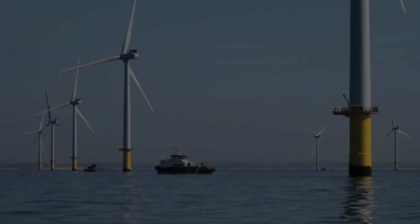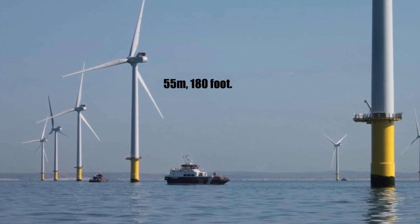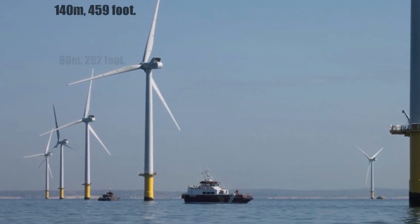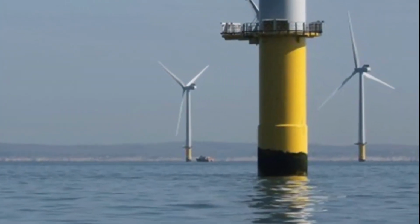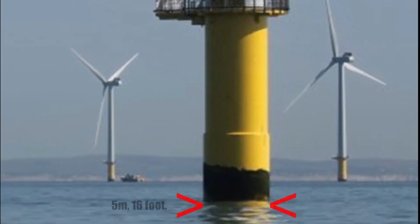The wind turbines are massive structures, each of the 3 blades are 55 meters long. To the middle turbine section, it's 80 meters. Overall, they are 140 meters in height. The base of the turbines and the loading platforms are the observation's reference points. The base is 5 meters in diameter.